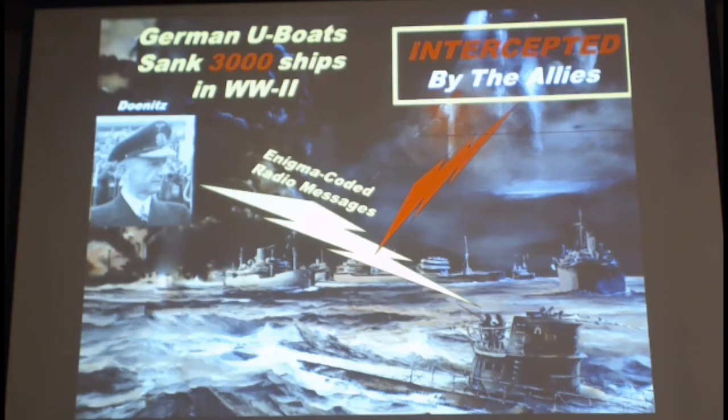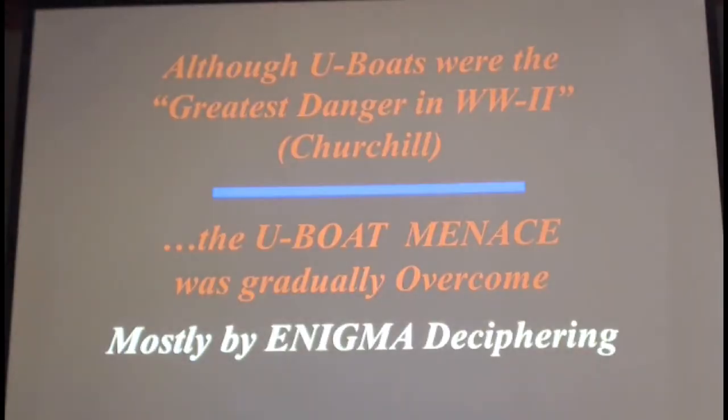Heck, anybody on Earth could practically tune into that transmitter, but he was so confident that the Enigma code was unbreakable, that nobody could guess the proper one of the 10 to the 114th power possibilities, that he kept on doing this throughout the entire war. And that was really quite amazing.